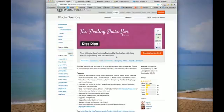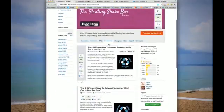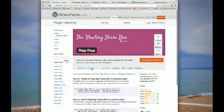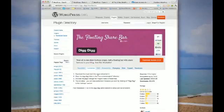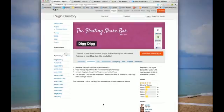Digg is a great floating share bar, which will have all your social media and allow people to share it over their social media. The plugin is easy to install. You'll be able to see screenshots here. As you can see, that is what it looks like. Answered questions here, which, don't worry about the code, that can get a little bit confusing, and installation, which will tell you exactly how to do it. It's quite easy. Simply download when you find a plugin and follow the information.